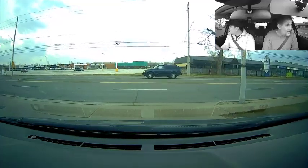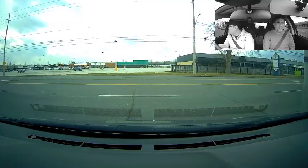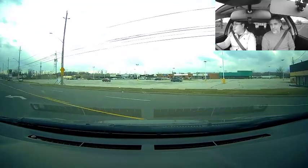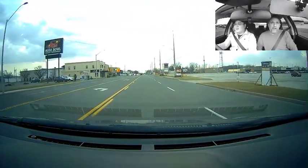Already checked. Change. Both sides are clear, right? Yeah. This side clear, and this side clear too. Perfect. So in this lane at the traffic light, turn left.